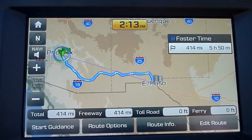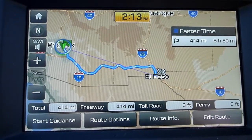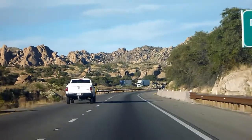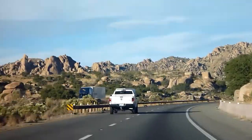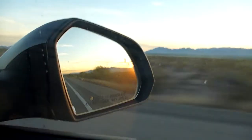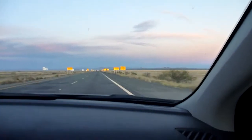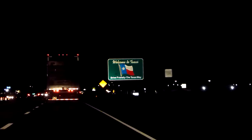So we're on our way to our next stop, which is El Paso, Texas. So come on, let's get on the road. So now we're on our next destination. We're going from Phoenix, Arizona, the Cracker Barrel, to El Paso, Texas. We're in Texas.